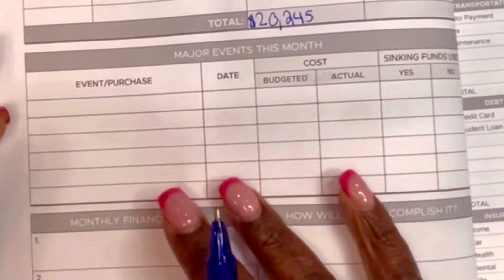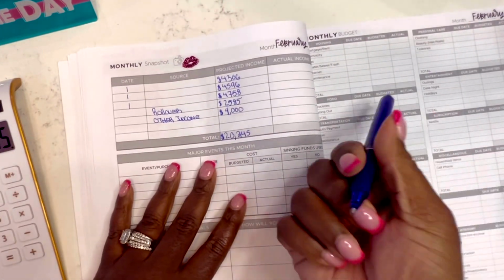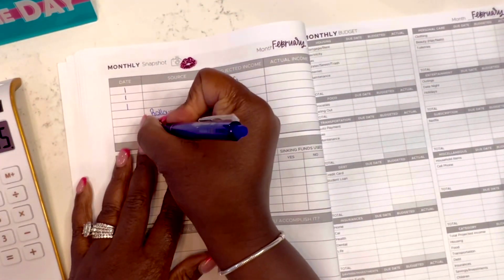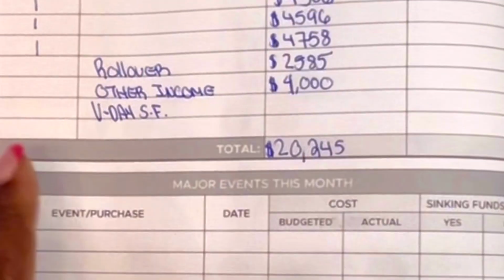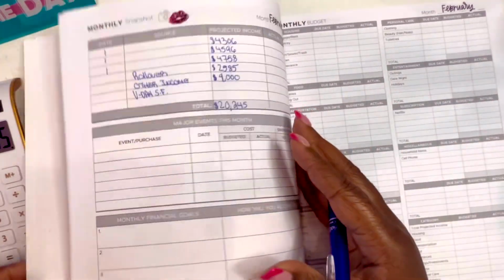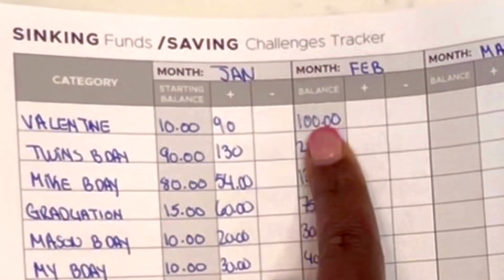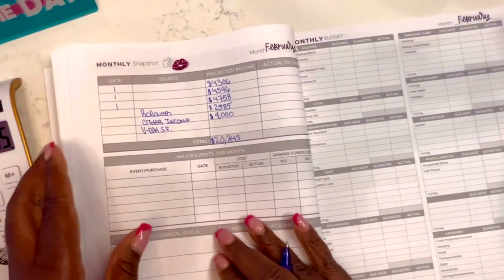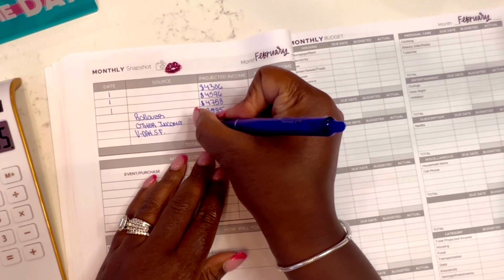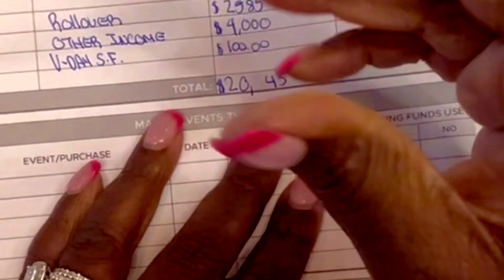Events, major events this month, again, the only thing, oh girl, I'm lying. I do have sinking funds, Valentine's Day. And right now, let's see how much I have in my Valentine's Day sinking fund. All I have to do is flip over to the front. Valentine's Day, so far I have $100 in there. So I am going to add that as well. So that just changes this from a 2 to a 3.